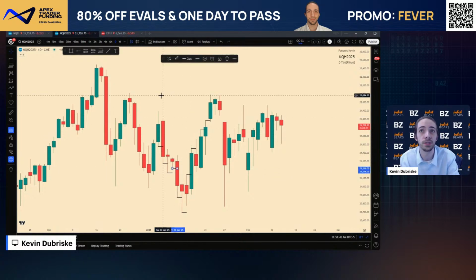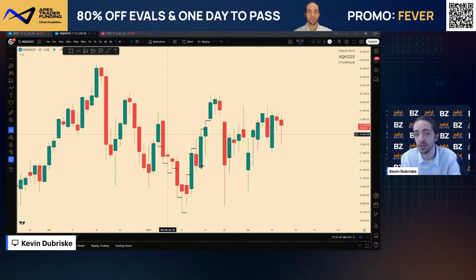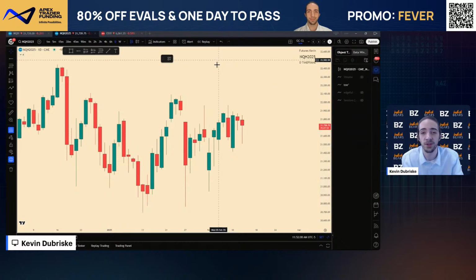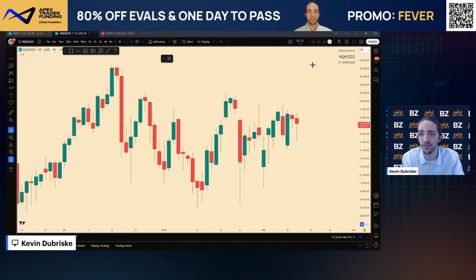But if you ever want to switch out your charts or clean the charts real quick on TradingView, you're going to come to the right side over here, the object tree and data window. You're going to click the top one, scroll on down to the bottom one and hold shift, and that'll select all of them for you so you could quickly delete and start fresh.